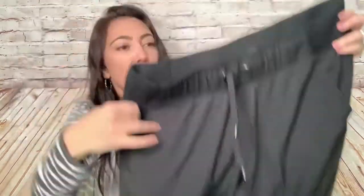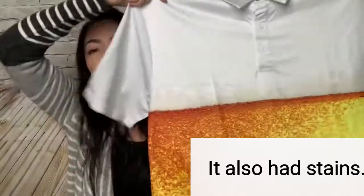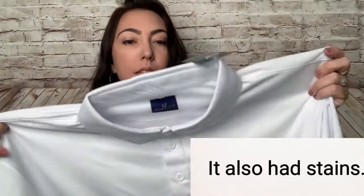Champion, size large. I was really hoping it was Lululemon, but it's not. It's okay, just some joggers, size large. This does not look like a man's size large. Maybe this is women's. I'll try it on and see. Then a Ready Golf shirt, brand new with tags. I don't know how much that goes for, but usually golf shirts are an easy sell.